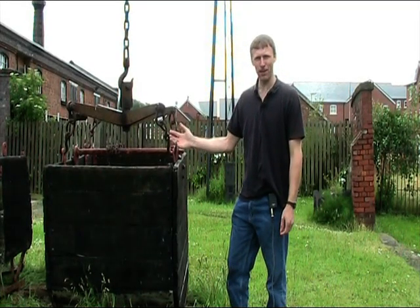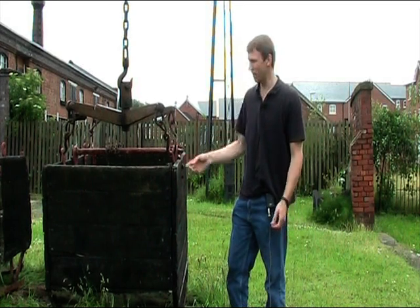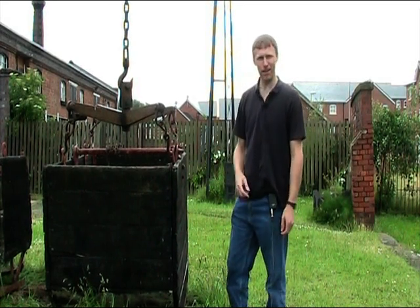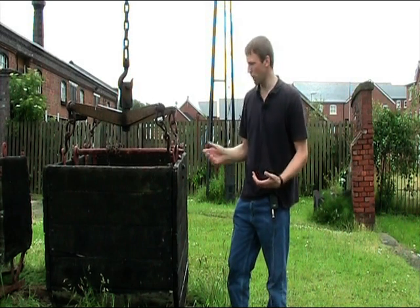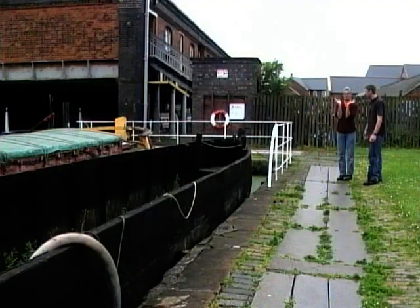That was absolutely superb. I've never seen it happen before, and we might not see it happen again, but we've captured it. And the essence of that is the workings of a coal container.